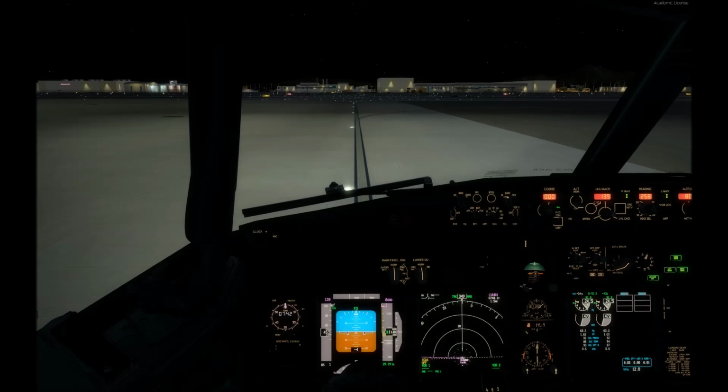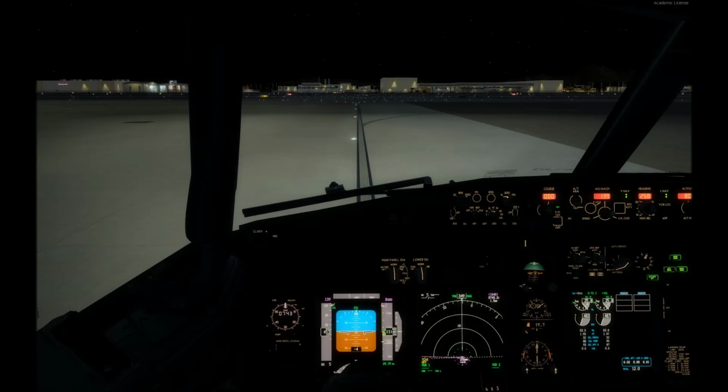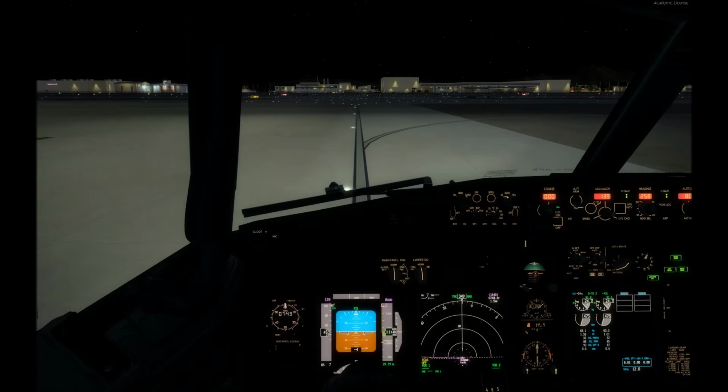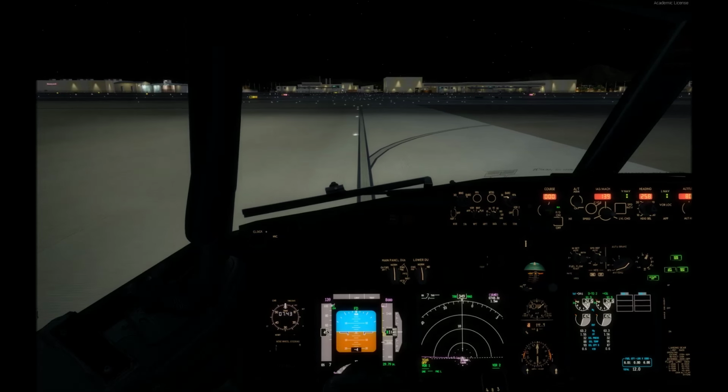So, yeah, we're ready to go. We're in good shape. Got a hop in our step. We're feeling great. So yeah, there's no real point in me showing you guys this entire taxi. It's just taxiing the plane. So I will see you guys at the runway.